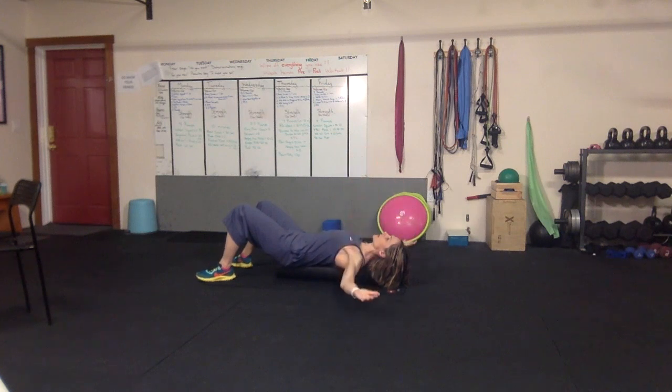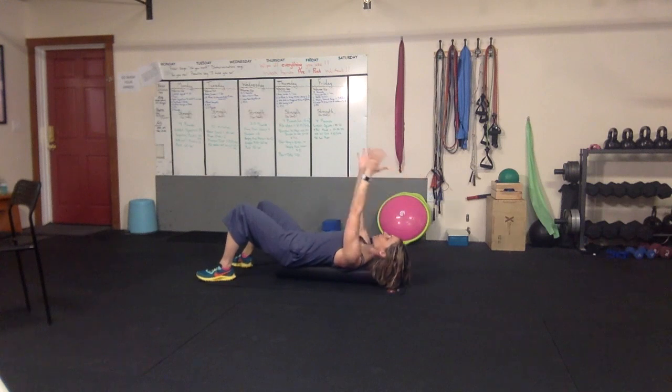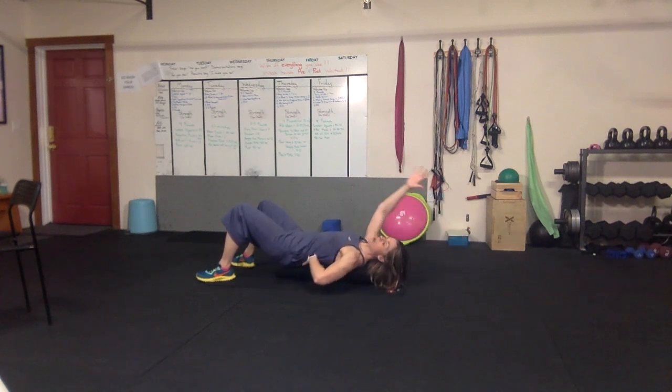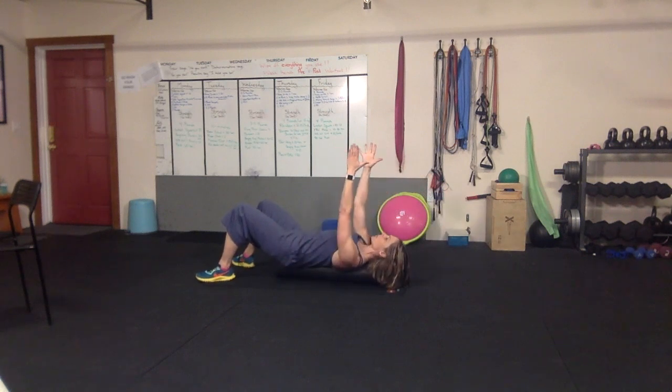And I like to do about 10 of these before a warm-up, especially an upper body workout. So after 10 of these, then we're gonna work into the lats again. So we're gonna bring our arms overhead, but what I see happen a lot of times when people do this is their back comes off the foam roller, okay? Do not allow that to happen. Keep that back in contact with the foam roller.